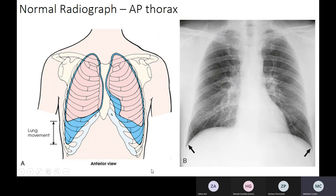So when we look at the AP view of the thorax, this is typically what we're going to see. Now, as you guys can see, the lungs are going to show up relatively dark simply because they are full of air. And as we know from last semester, ionizing radiation is going to pass right through air, which means I'm going to have a dark picture. We will also be able to see several other objects.